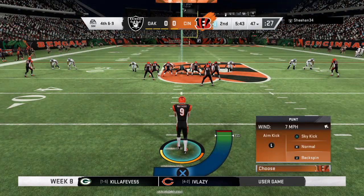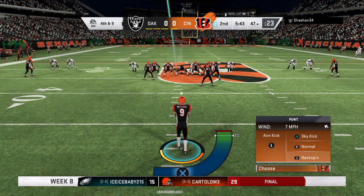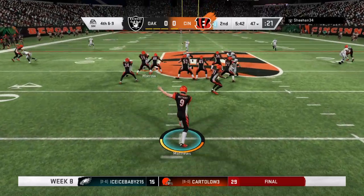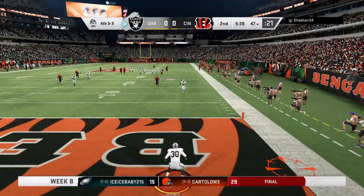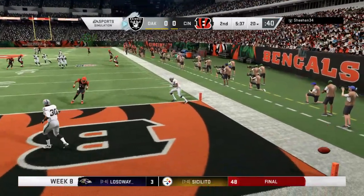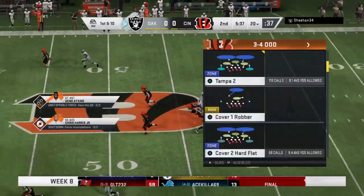The Bengals bring out their punter now as he's on here to punt it away. And he puts a little something extra into this one, by far his best of the night. And a bit of a mistake there. This is well into the end zone for a touchback.